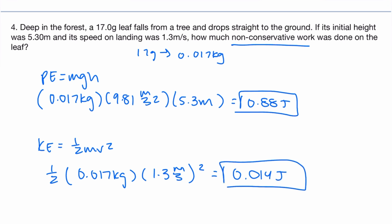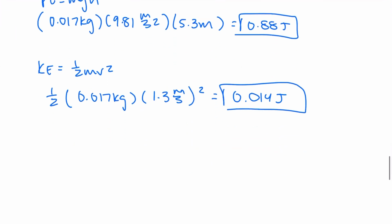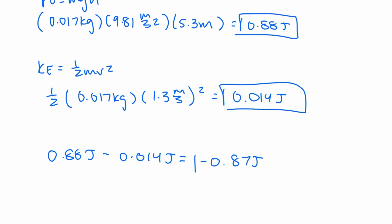So obviously there's a huge difference between these two numbers. So in order to solve for non-conservative work, we're just going to find the difference between these values. So 0.88 joule minus 0.014 joule is equal to 0.87 joule. But we're going to make this value negative because it was friction that slowed the leaf down. So negative 0.87 joule is our final answer.